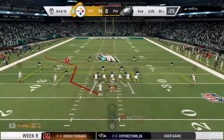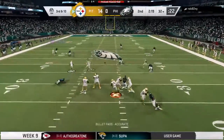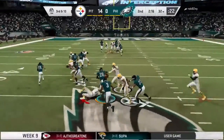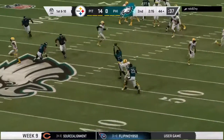They wound up getting nothing out of that 2nd down completion, so now here's 3rd and 10. From the gun, Daniels. Into heavy traffic, and it's intercepted. He's picked off just shy of midfield. And the return comes to a halt right at the 44-yard line.